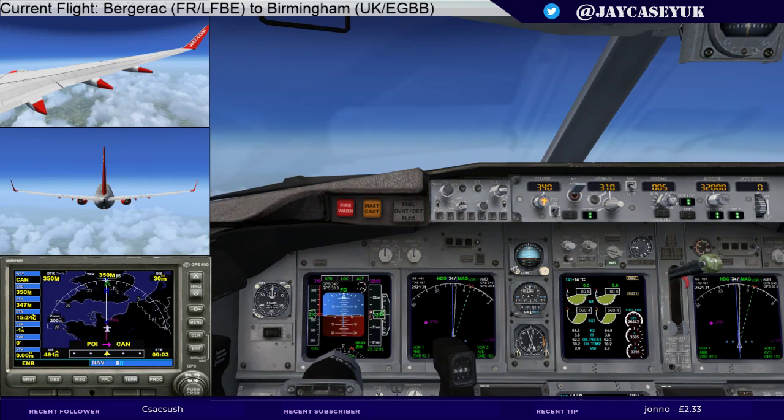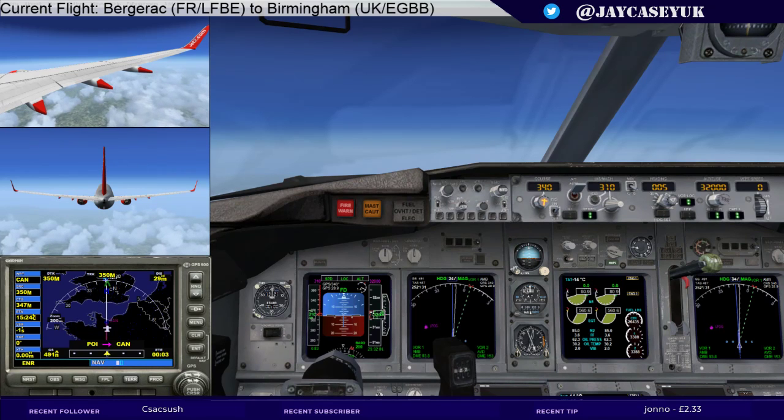So we're 30 miles from the next waypoint. Not much of a turn as we pass that. Pretty much just keep going in a straight line. Big difference here is we are heading out over the English Channel and into British airspace.